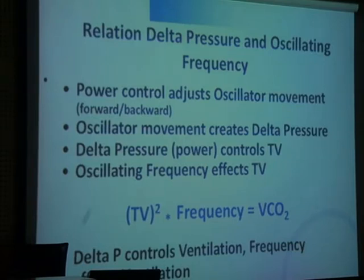And then tidal volume is squared, so its efficiency is actually better. It's something we have to think about quite often when we're manipulating the oscillator: going up on frequency a lot of times will decrease or increase your CO2.